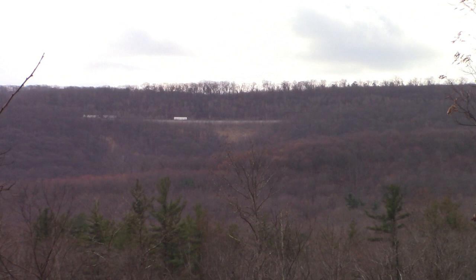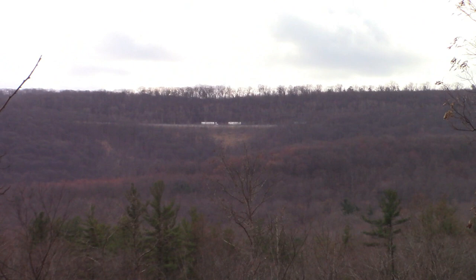I believe that is the PA Turnpike you can see over there. Pretty cool.